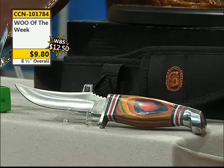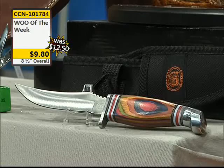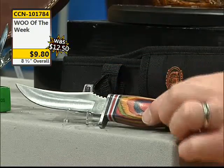You know what's great about this too, that's my favorite handle from childhood, that frostwood. Beautiful multicolored frostwood handle, tough handle. Bob, check this out. You've got where your thumb rests.